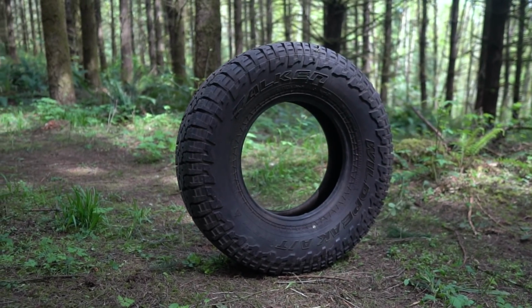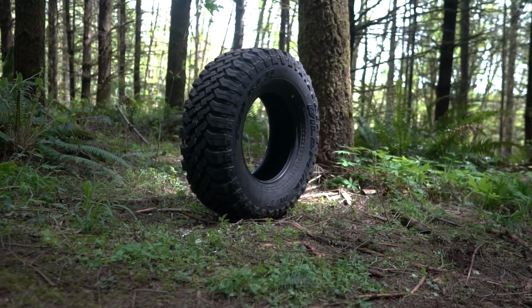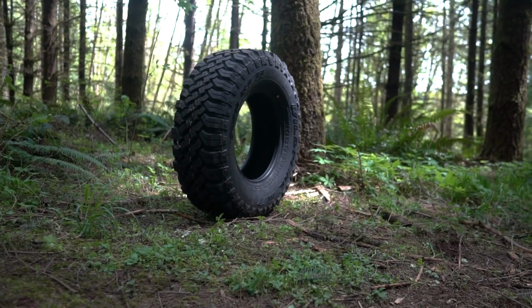Let me just say up front that typically ATs are not my go-to. In fact, my opinion on tires is that they're categorized wrong. All-terrains to me are more of a street tire, while mud terrains are an all-terrain, and boggers are, well, a mud terrain. Again, only my opinion, but I tend to gravitate towards mud terrains because of all the rain we get in the Pacific Northwest.